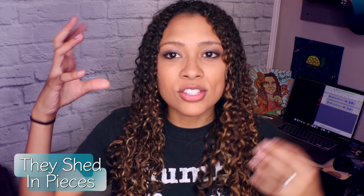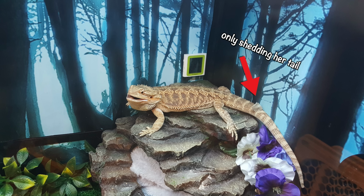Bearded dragons are going to shed different body parts all at different times. So one day their head might shed, the next day their body might shed, and the next day their legs might shed. It all happens one piece at a time, and as adults this process takes even longer. They can spend a week shedding that body and then another week shedding their right legs. It's going to take time.